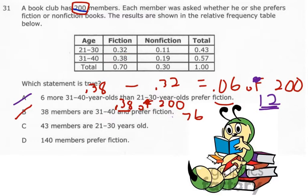C says 43 members are 21 to 30 years old. Well, that doesn't say if they're fiction or nonfiction, so that tells me it's the total number of 21 to 30-year-olds. And that's 0.43. Again, they're probably trying to trick me here because I see that 43 right there. And I know it means of 200 members. So I just do 0.43 times 200, and that gives me 86. Well, it's not C.